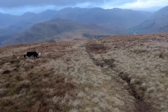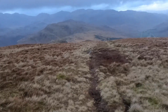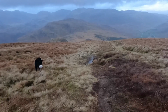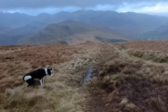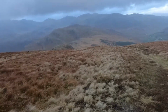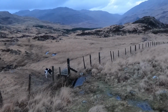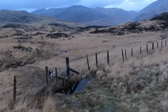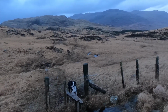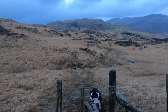So we've picked up a great path coming off the top. It's going to eventually meet up with the path I took earlier today, which skirted around the side of the mountain. So you're getting a better view now of Hard Knot. So we're back at the stile that we crossed earlier, back on track. Probably only a quarter of a mile now, if that, to the car. So we managed it in daylight, just.